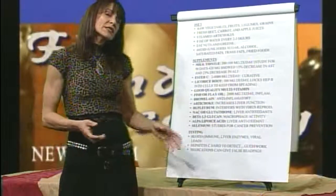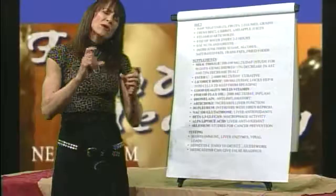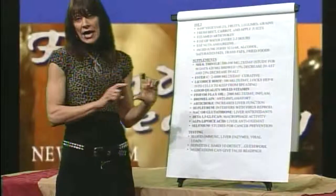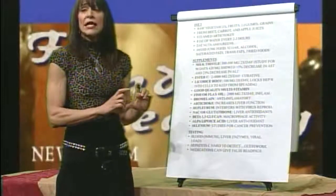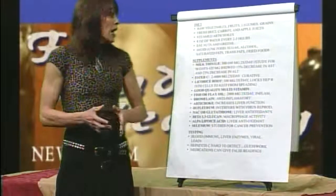Certain medications, as I mentioned earlier, can give false readings, and I don't have time to go into all the details of all the different medications, but you can look them up online. When you get your prescription, look at it, and hopefully it has an explanation of what tests it can particularly throw off as well.